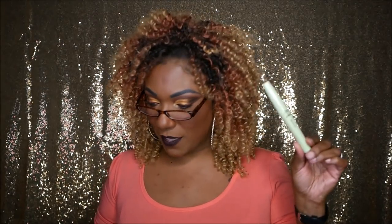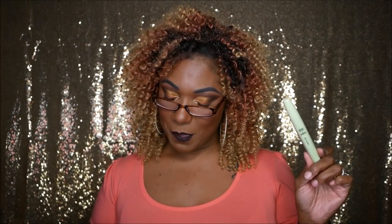This is a mascara, it looks like. Pixie by Petra, Lash Lift, retail value $18. Okay. Oh, this stuff ain't cheap. Maybe that's why I don't have no Pixie. This stuff ain't cheap. Okay, $18 for a mascara, okay. Let's see here. It must be something special about it.